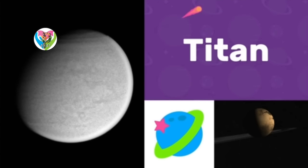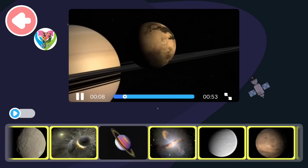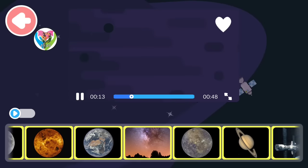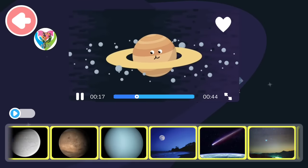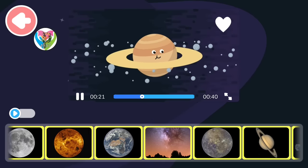Titan. Titan is one of the moons of Saturn. Moon? It has over 50 moons, Gorby. A moon is a natural object that goes around another object in space, usually a planet.